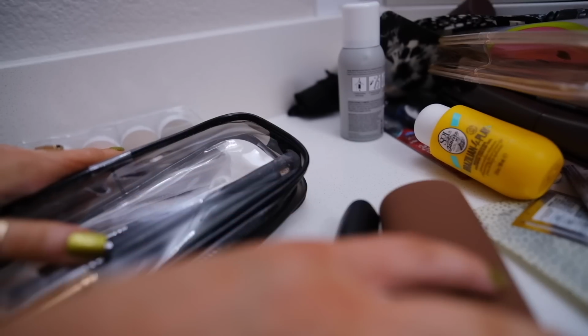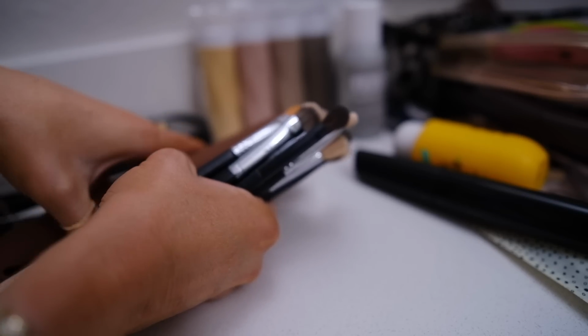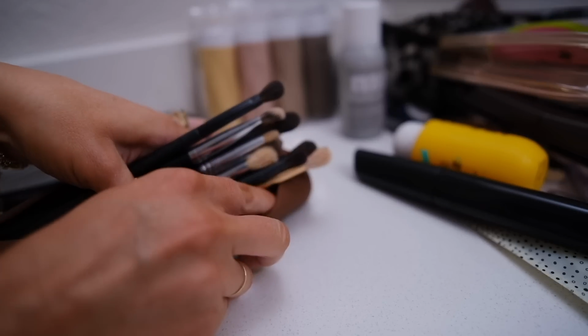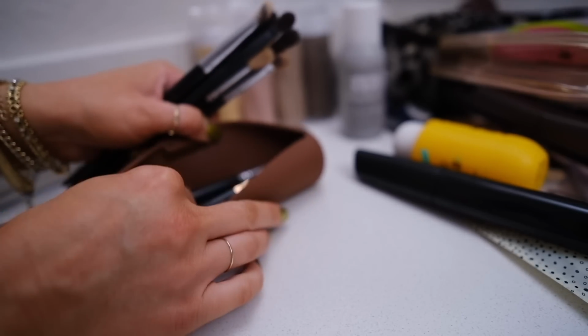I have like not enough counter space right now. Piling shit in the corner. See if these fit in here. I don't think they will. I'm gonna say no. Okay, what the heck? It's not even like long enough. Even if I had a few, it's like not long enough for most of them.